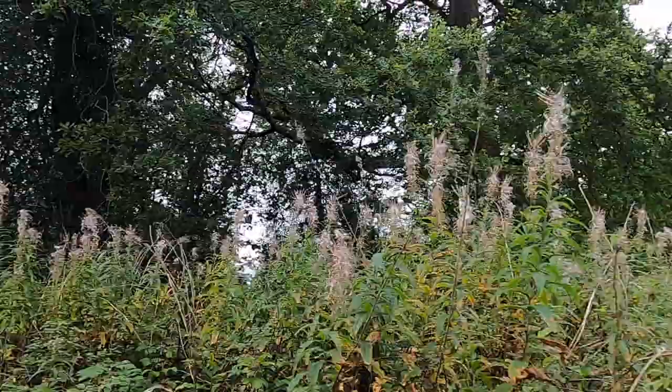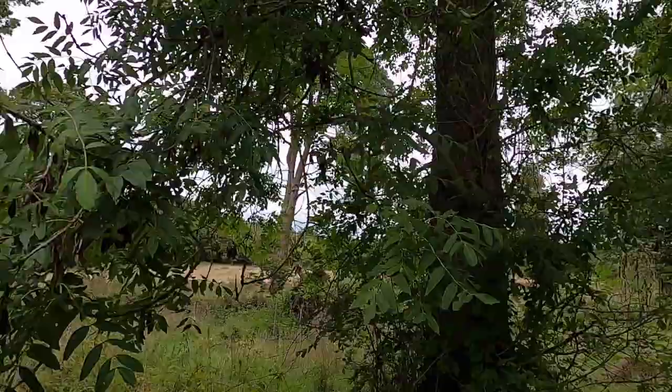On leaving the stable block, we spotted another ruined building with many towering chimneys almost hidden in the woods, so of course we had to explore it.